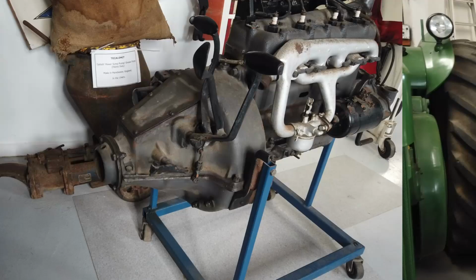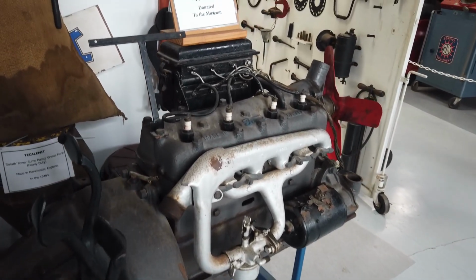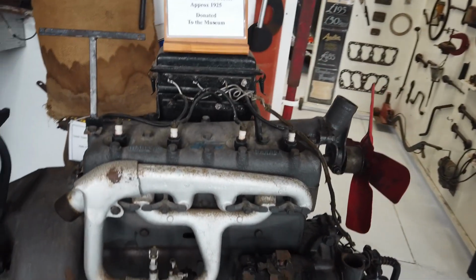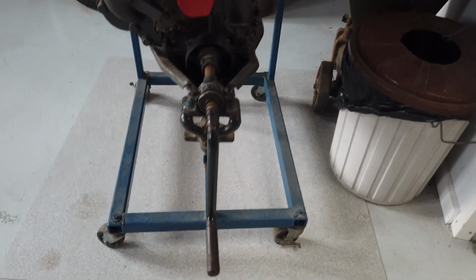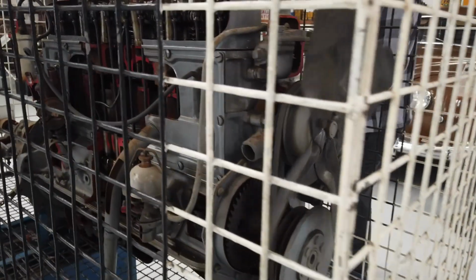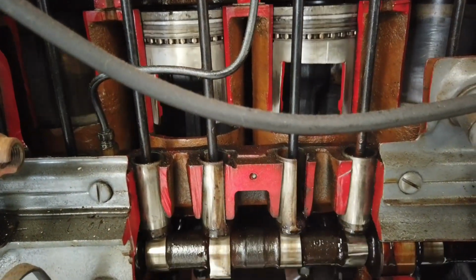She is a beauty. So if you're curious to see what a Model T engine looks like, this is a 1925 Model T at this museum. It looks pretty simple. And this was donated to the museum, which is great. Give you an idea what it looks like. There's a crank handle, in case your battery's flat. Very simple. I'll press that one more time. Wow. So there you go.